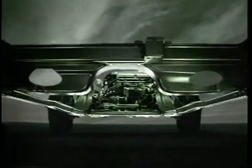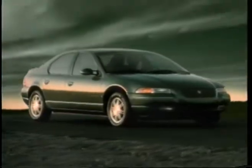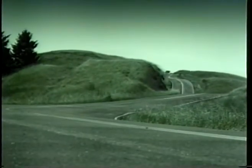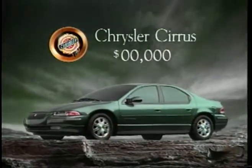The new Chrysler Cirrus is built on two steel rails that run from front to rear, making the body extremely stiff for responsive handling. Only Cirrus combines this rail-through construction with cab-forward design for the complete optimization of ride handling characteristics. And this is where that becomes more than engineering jargon. The Chrysler Cirrus. It's not just a step above. It's the new plateau.